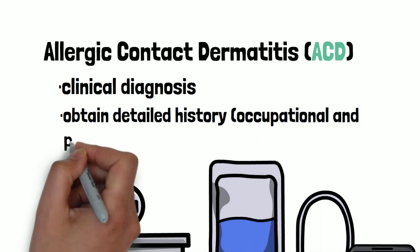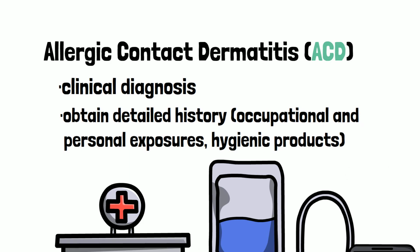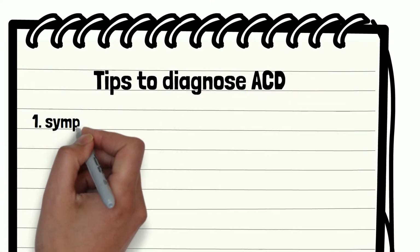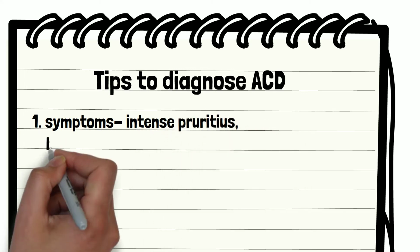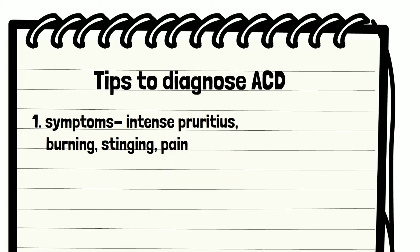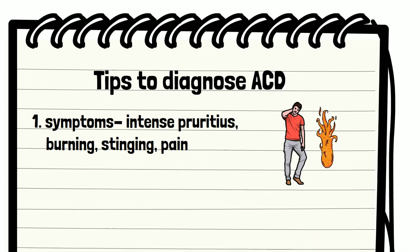A detailed history should be done to review the patient's activities, which include occupation and hobbies, and the use of personal and hygienic products. There are 3 important factors to help you make the correct diagnosis clinically. First, the symptoms. The dominant and differentiating symptom that patients will complain of in ACD is intense pruritus. It can also be associated with burning, stinging, or pain.